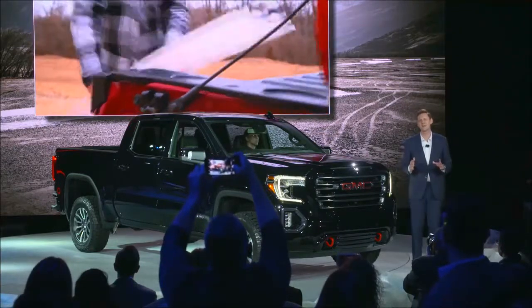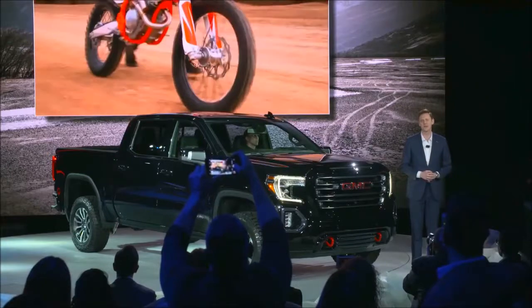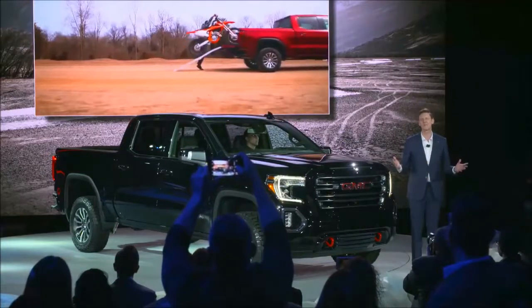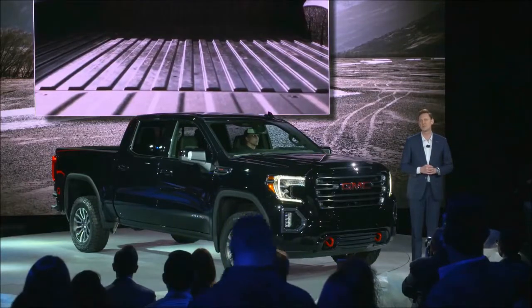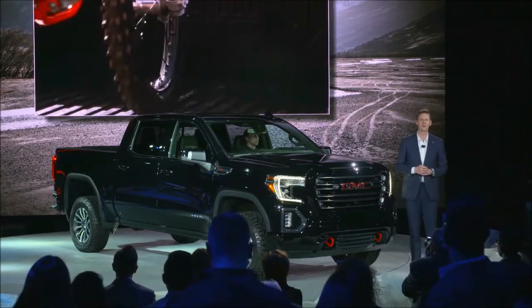With this exclusive innovation, the task of loading motorcycles or quads has never been easier. You can see how simple it is to load a dirt bike up into the box with the multi-pro tailgate.